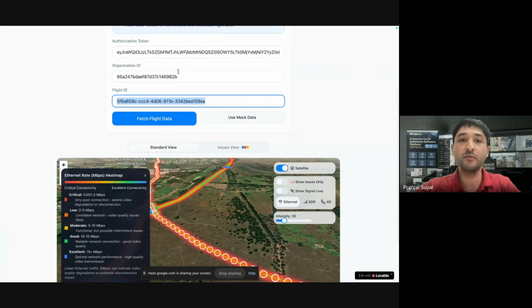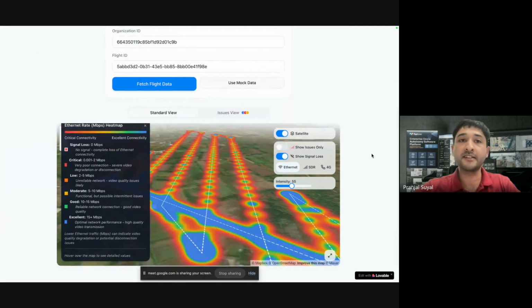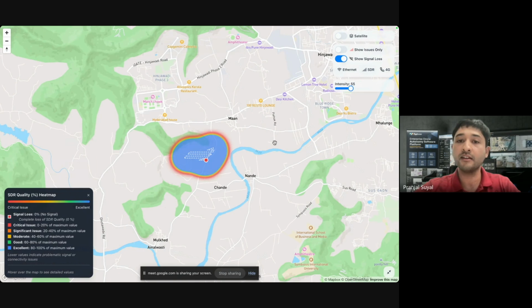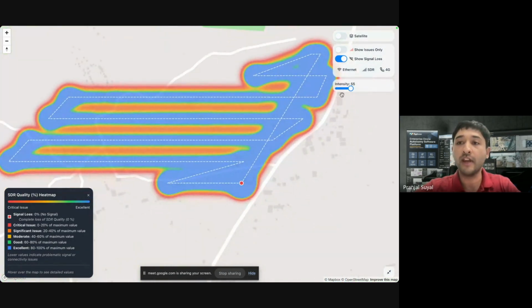So here is the dashboard. It currently accepts the organization ID and the flight ID. Flight ID is basically a unique identifier which every flight is assigned to that is executed on FlytBase. So as you can see here, this is one of the flights, and this is in our Pune site. So we have three options.